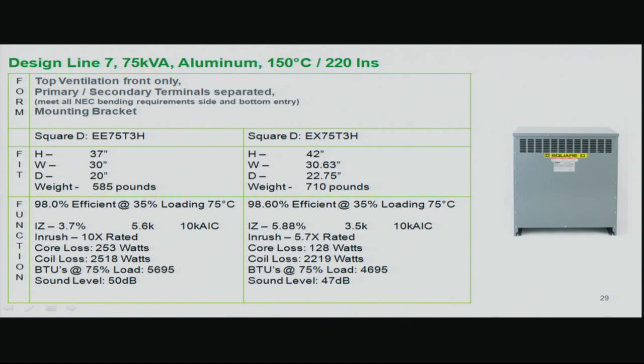And first of all, these are Schneider Electric's form, fit, and function differences. Every manufacturer will have slightly different processes and changes to the offering. Under form, first of all, we have gone to front ventilation only. We have chosen to do this. So we are no longer going to have ventilated openings on the rear of our product. That's going to allow you to move the product to a 1/2 inch from the wall.